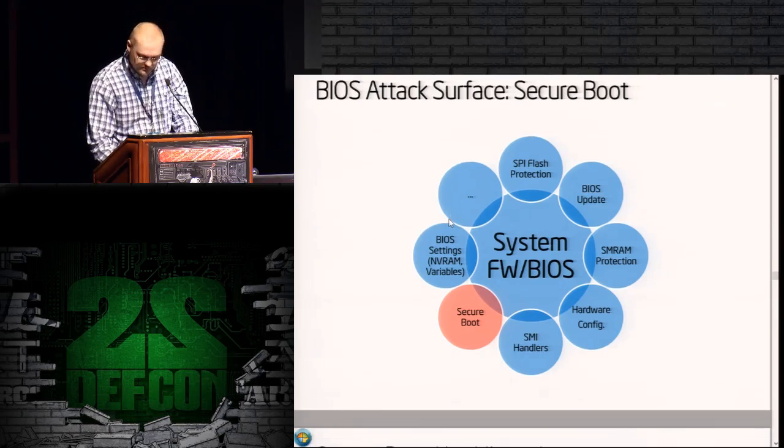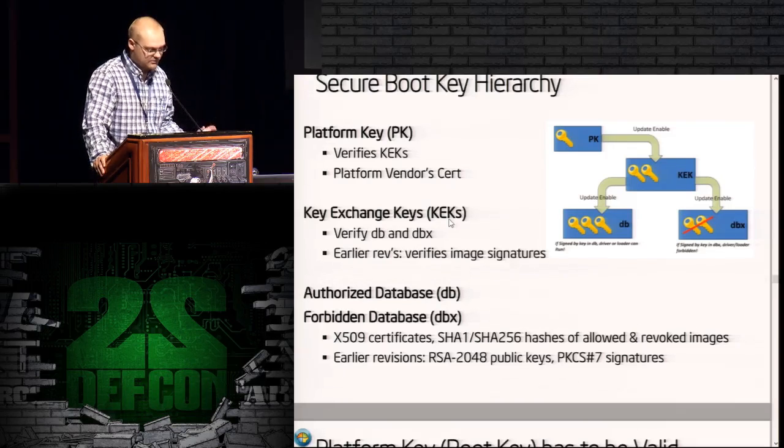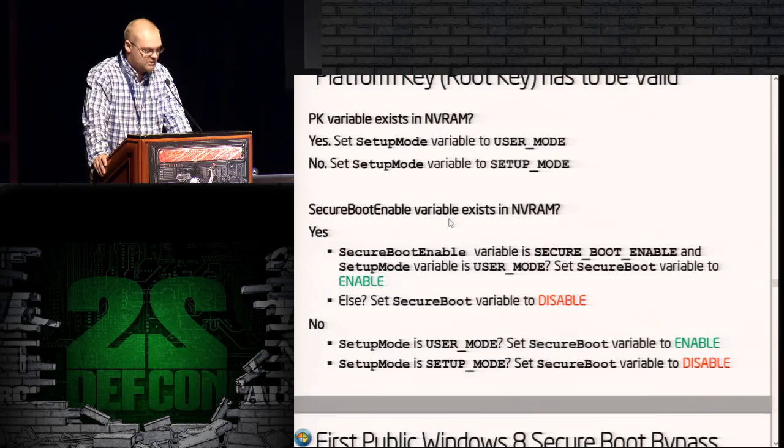The most important thing in a secure boot implementation is the key hierarchy. There is the platform key, which is the vendor root key. This key is needed to verify the key exchange key. And the key exchange key is needed to verify the whitelist and blacklist signatures for modules and binaries which we can load if secure boot is enabled. The platform key is stored in non-volatile memory in SPI flash, as a UEFI variable which is protected. If the BIOS can find the platform key, it allows secure boot to be enabled. If not, the BIOS assumes that secure boot is disabled.